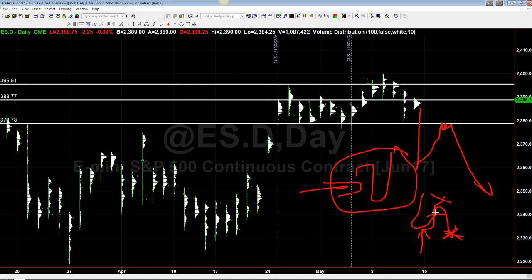So, what do we take away from ES? First of all, we're stuck in larger balance. We clearly have to get a close. If you'll notice, this is our high close in here, but the majority of the closes in this range came at 2395. In order to break out, a close above 2395 would be the first clue that we might come up and test these higher levels.